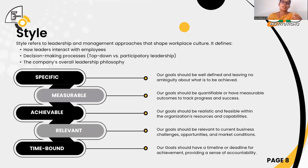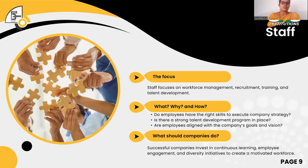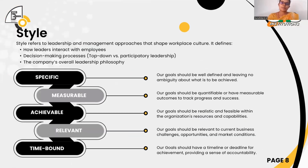Next up is style. Style refers to the leadership and management ideologies and the way goals are set inside the organization. As always, goal setting is about having SMART goals: specific, measurable, achievable, relevant, and time-bound. The goals have to be pinpointed, structured in a way that they can be measured, realistic, achievable, and relevant to the strategy of the organization, and there has to be a time frame or deadline within which the goals are achieved. So this is about the goal style.